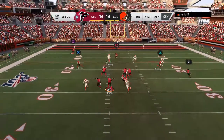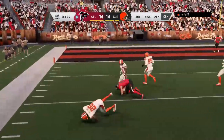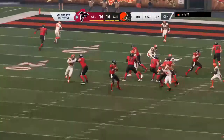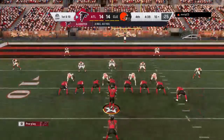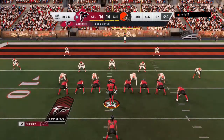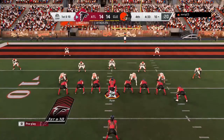On 2nd and 7, Ryan. And a quick throw here, that's complete. And he takes it down to the 10-yard line. 11 yards there, 1st down. So signs of life in what's been a dormant offense in this 2nd half. Here's 1st and 10.